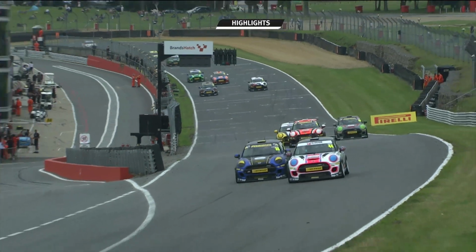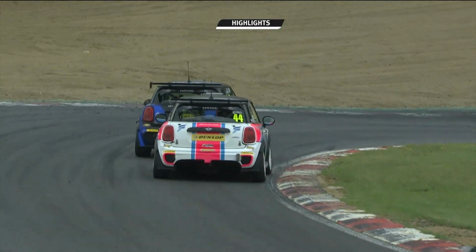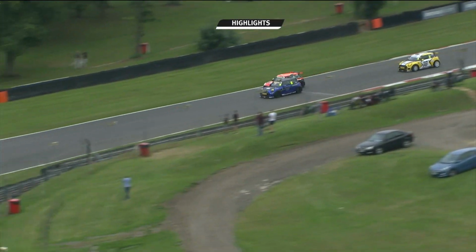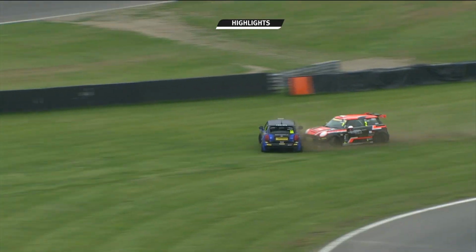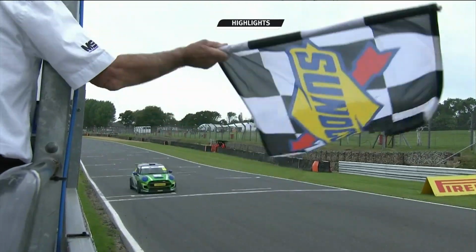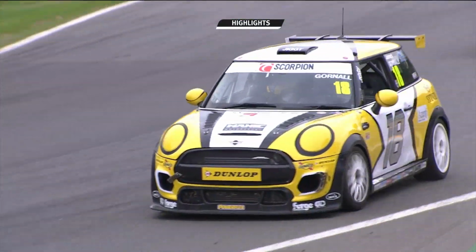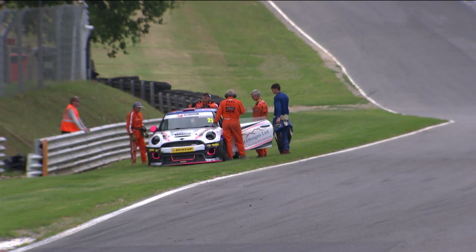At the front of the field, Max Bird eventually did lose the lead to James Lukes at about half race distance, and that would start a downward spiral for Bird that would eventually see him finish 5th. Ben Palmer got into second and then tried to go for the lead. There was contact between him and James Lukes going down the hill into Graham Hill Bend, and off they both went, meaning James Gornall came through to take his 4th victory of the year and move now a little bit closer to the points leader, Nathan Harrison.